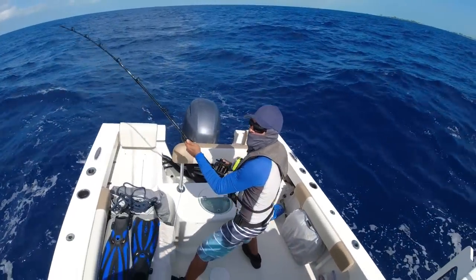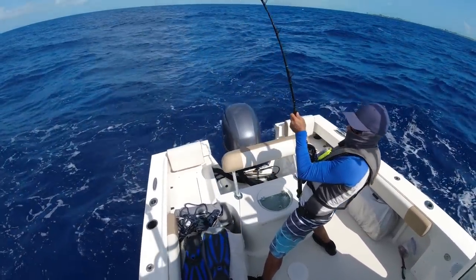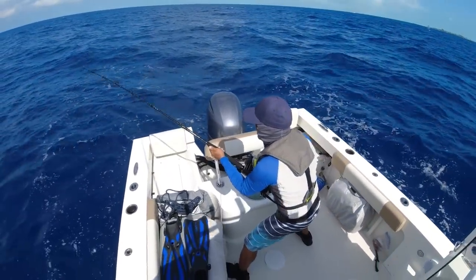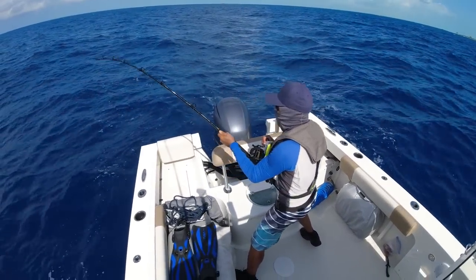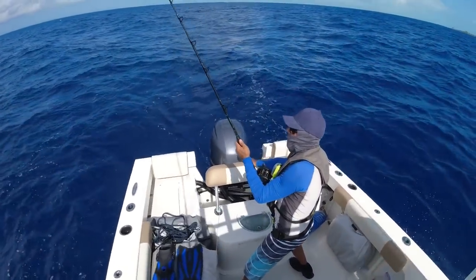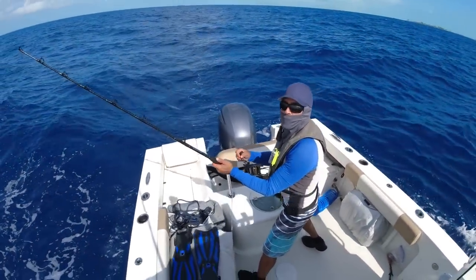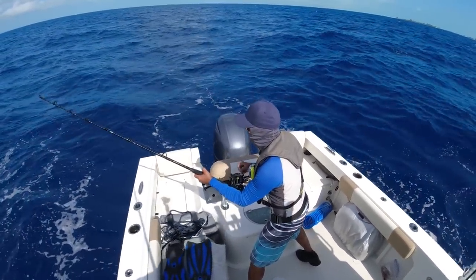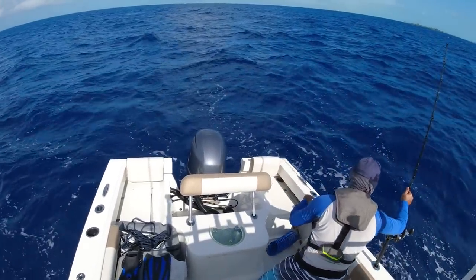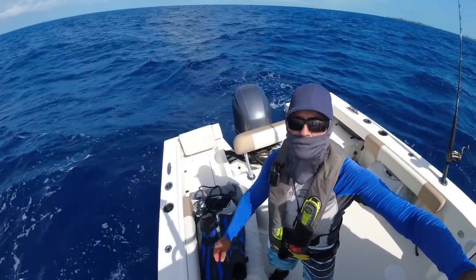He's big. He's gonna be huge. Hopefully it's a keeper. Woo! I'm tiring him out. Oh, he doesn't run fast. Woo! Look at that. Oh! Happens every time. That was not a shark. And I'm using a 120 pound leader. Lost the fish. All right, put another leader in. Keep on going.